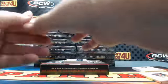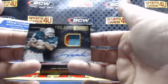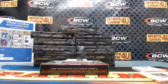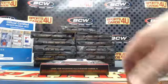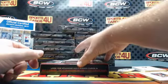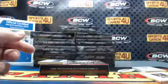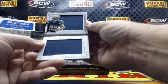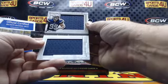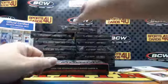Two-color patch autograph. 3/5. Dolphins, Larry Zonka. 3 out of 5. Ooh, what do we got here now? Tom Brady, 92 out of 199. 121 out of 149. Round 1, pick 3, defensive end for the Chargers, Joey Bosa.